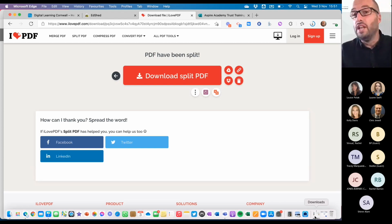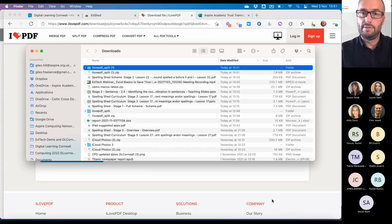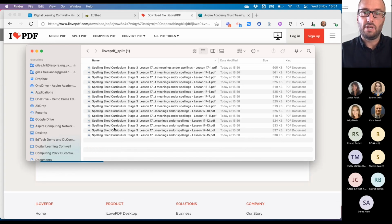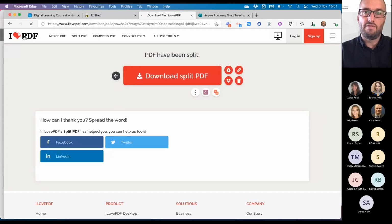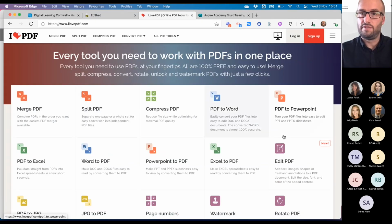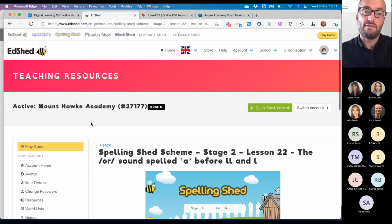If you're using a learning platform or something like that, then that might be something you do, and you put an activity on there. Just have a quick look and we'll see. There we go. We've got 15 pages separate. So I Love PDF can be a very useful tool for all sorts of things. Right, back to Spelling Shed. So I've shown you the scheme, and if you go to Spelling Shed, you'll see that you can download some of this stuff for free as well and have a look at it.